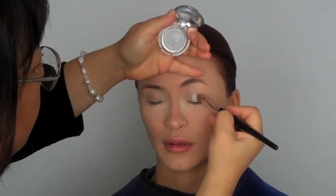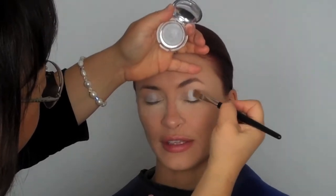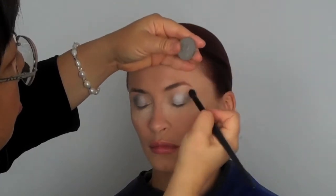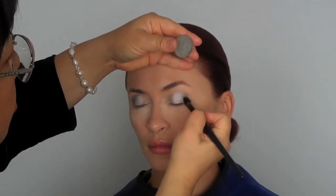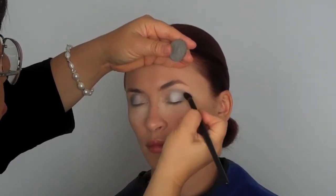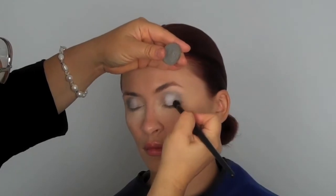As you can see, I'm taking a flat rectangle brush because I really want this to have a strong payout. And so as you can see, I'm just really adding right on the middle part of the lid, and I'm carrying it up into the crease. So I'm taking this kind of pewter, it has a warm pewter metallic look to the shadow, and I'm taking it from the end and going right in the crease, and I'm just going around that aluminum color.